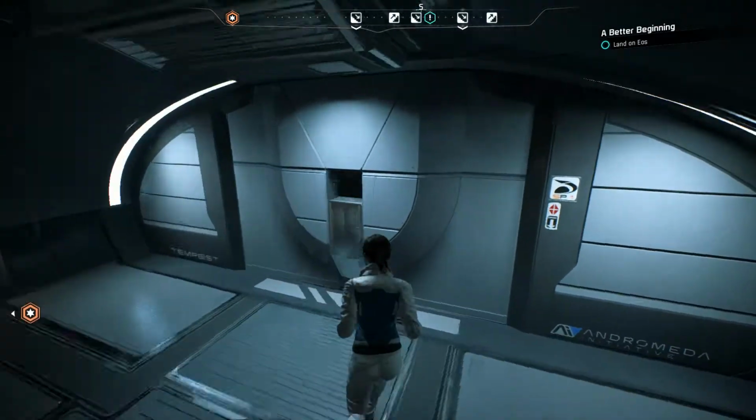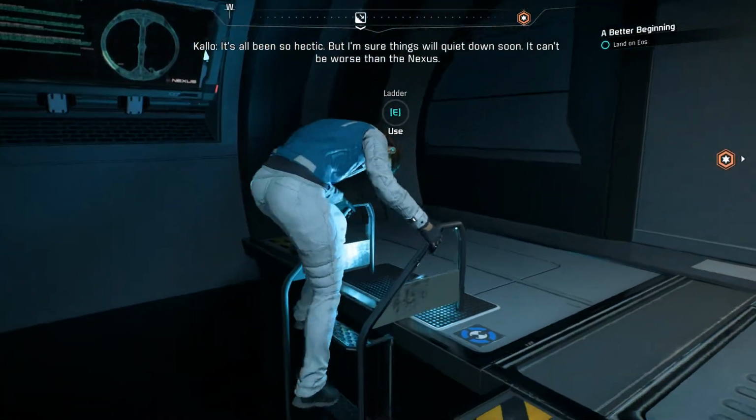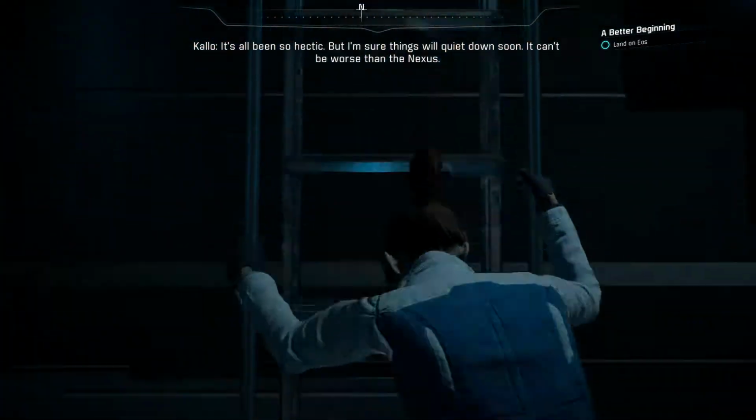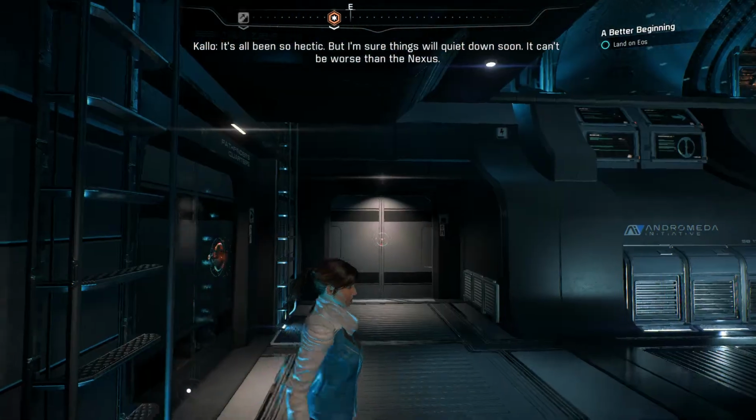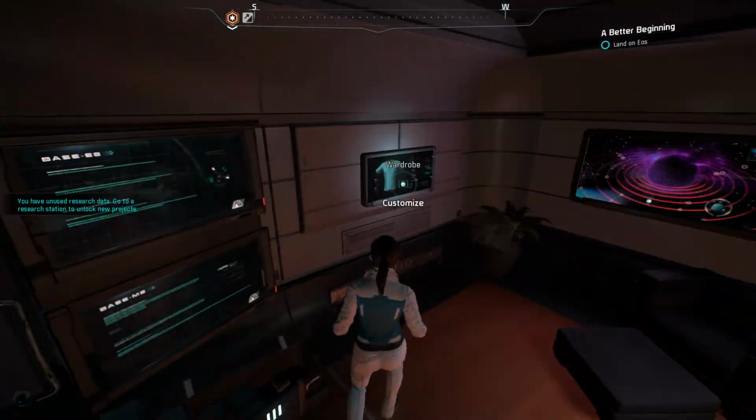Now before we leave, we also have to change the tint, don't we? Since orientation, have we? No, you haven't. It's all been so hectic, but I'm sure things will quiet down soon. I'm so happy that I got them to shut up. Let's change up my colors.